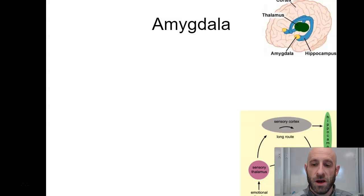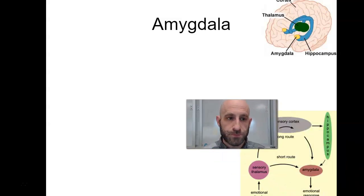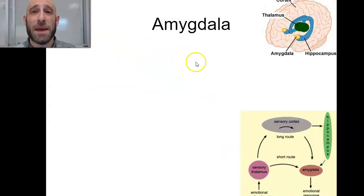The next part of the limbic system we're going to focus on is the amygdala.